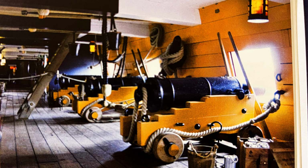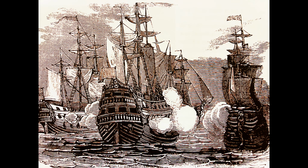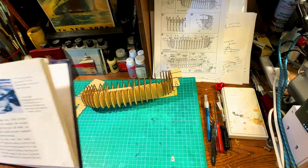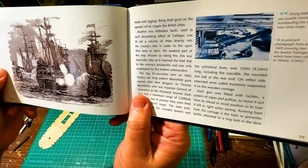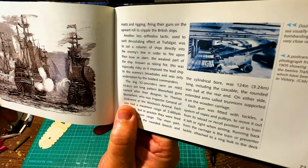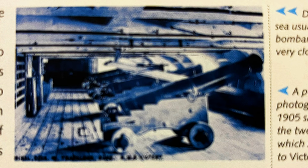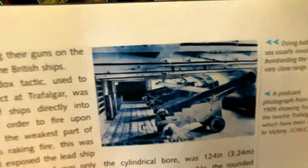The upper gun deck is equipped with 30 12-pounders. Ooh, this is a nice illustration right here. Doing battle at sea involved bombarding the enemy at very close range. A postcard photograph from around 1905 showing four of the 12 Trafalgar guns which have been returned to the Victory.